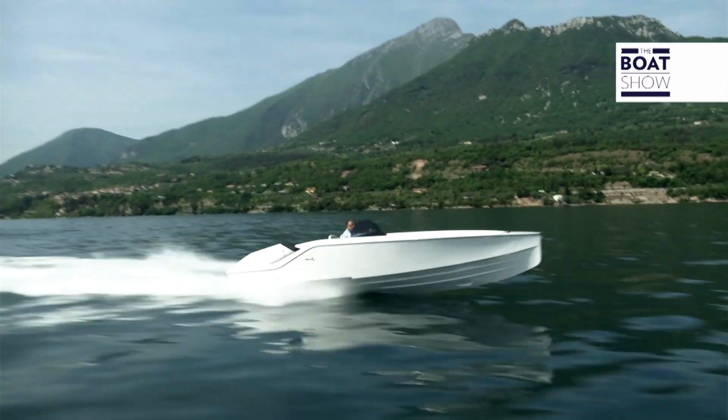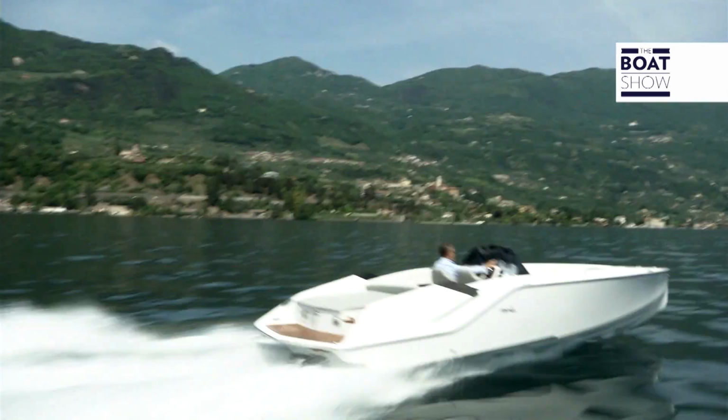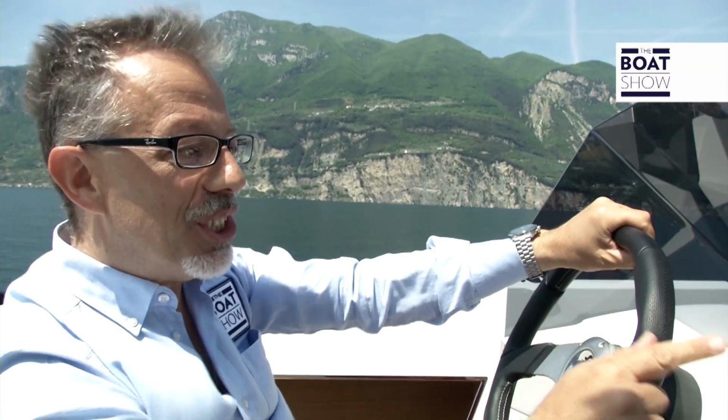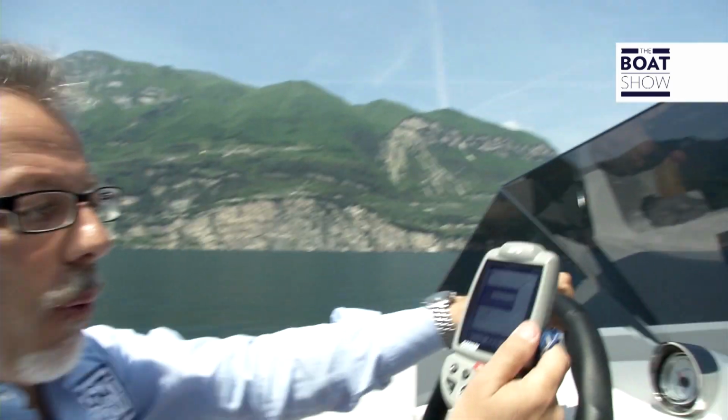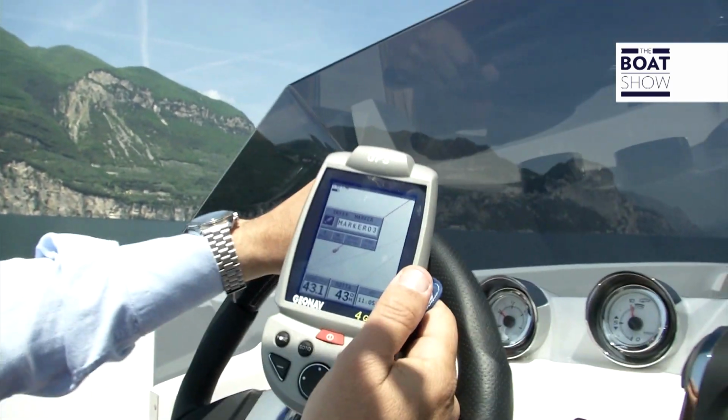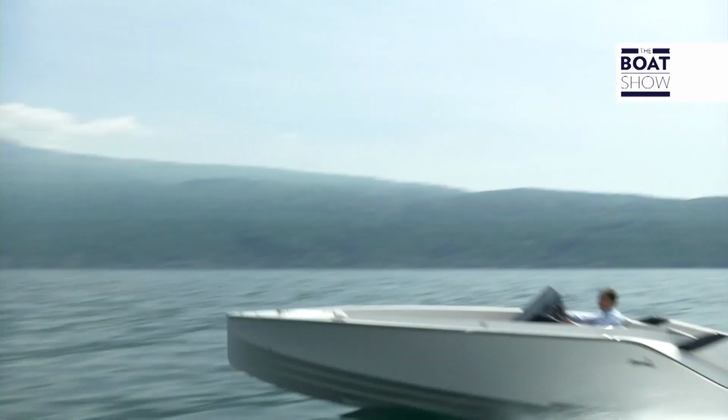The propeller has taken all 5,000 revs, which is only right. The speed is at 43 knots, even a little more.